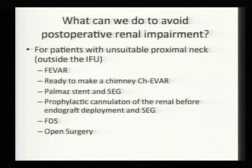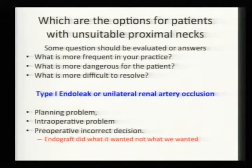But what can we do with patients with unsuitable proximal necks, meaning outside the IFU? FEVAR, chimneys, Palma stent, prophylactic cannulations of the renals, flow diverters, open surgery. Which are the options for this type of patients? What is more frequent in your practice? What is more dangerous for the patient? What is more difficult to resolve? A type 1 endoleak or a unilateral renal artery occlusion?